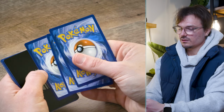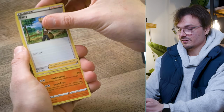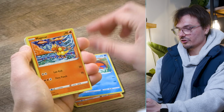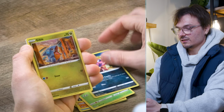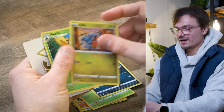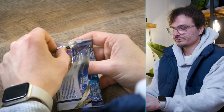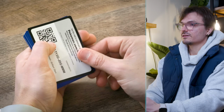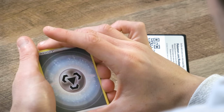1, 2. Now, I'm gonna do this, because I think that that's what stuffed me up last time. All right, let's see how that works. Torkoal, Corphish, Magma, Spiritomb, Burmy. Oh, and nothing. All right, here we go. Man, Astral Radiance, people love that set, hey. All right, there's the code card for you all. 1, 2, 3, 4. And there's our energy.